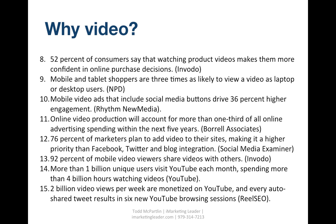Number 10, mobile video ads that include social media buttons drive 36% higher engagement. So lesson learned, if you're going to put video on your website or on another site, make sure you have the social media button so that people can share it, people can like it, people can tweet about it.